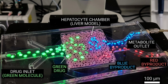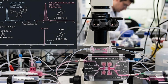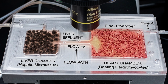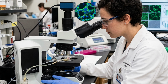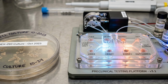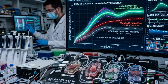toxic byproducts. For example, research utilizing these platforms has successfully tracked the liver metabolism of the prodrug capecitabine into its active form 5-fluorouracil. These metabolites are subsequently routed to a downstream target organ, such as the lung or heart, allowing researchers to evaluate secondary toxicities and therapeutic efficacies. This sophisticated multi-organ integration captures the intricate interplay of the human systemic response, providing an exceptionally predictive preclinical platform that far exceeds the physiological relevance of traditional in vitro assays.